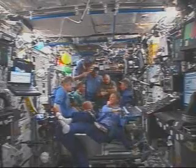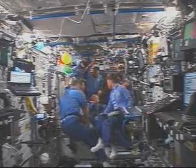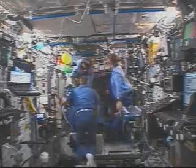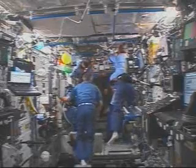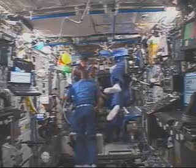This is Mission Control Houston, the crew of the Space Shuttle Discovery joining now with their compatriots on board the International Space Station in the Destiny Laboratory Module. Today's docking occurred at 11:30 a.m. Central Time, and the hatch opening occurred at 11:30 a.m. Central Time today as the Shuttle Station Complex orbited overhead of the Southern Pacific Ocean on a northeasterly track.